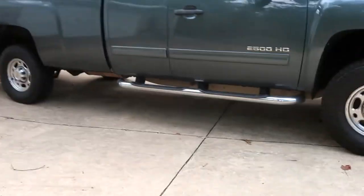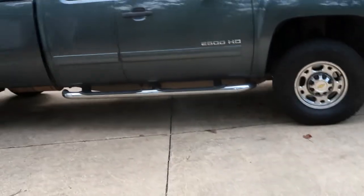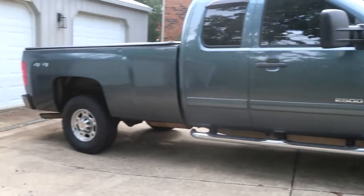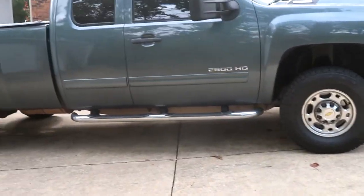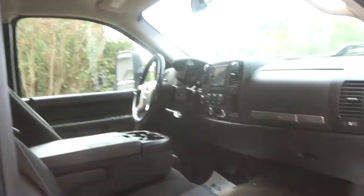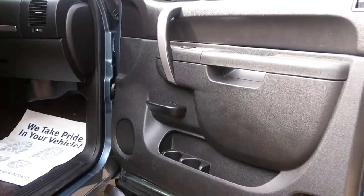They ride better than the previous ones. It's the same frame from 01 to 10 on these HD trucks, but they ride better because they have hydraulic cab mounts. They're hydraulically bushed. So that's pretty cool. I think the interior in these trucks is much nicer.